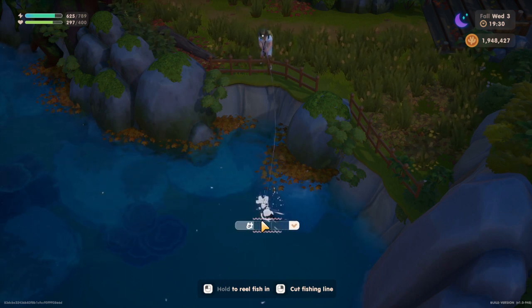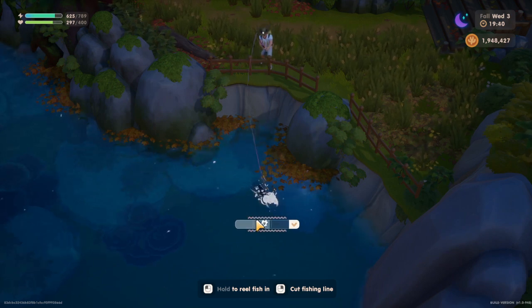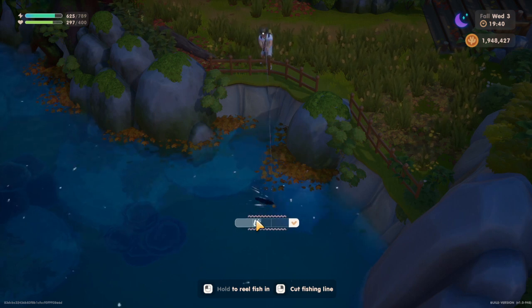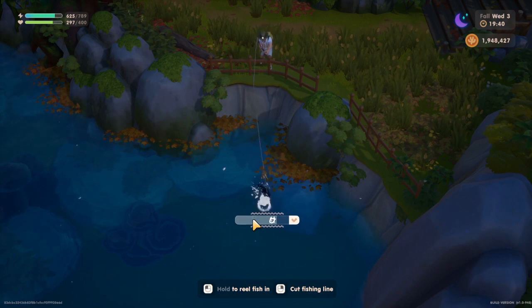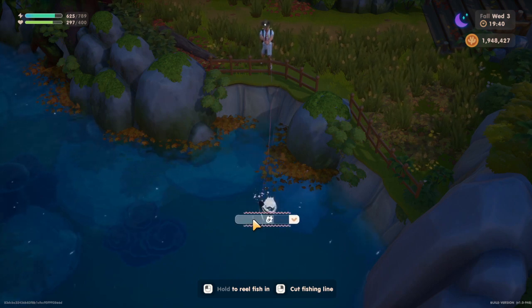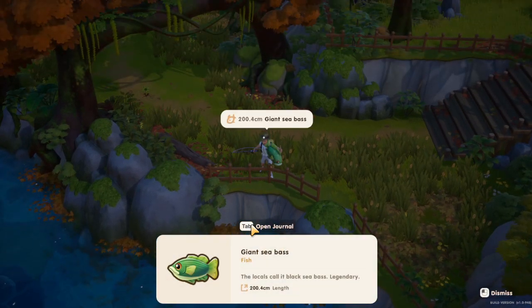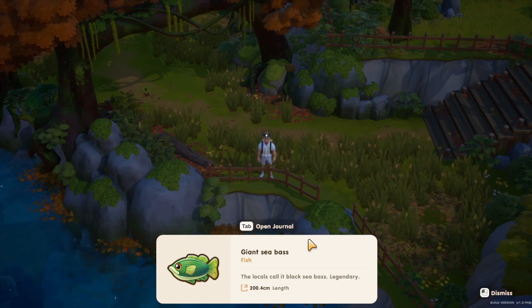I think this is probably it. Goodness gracious. Yes, there we go. 200. That's a 2-meter fish. Jeepers, that is big.